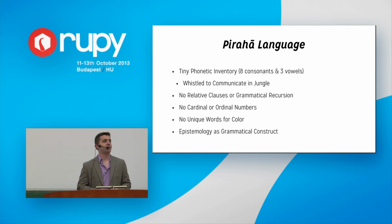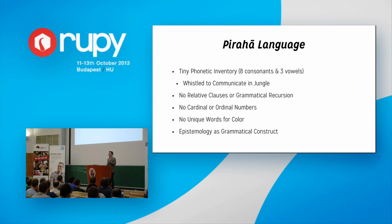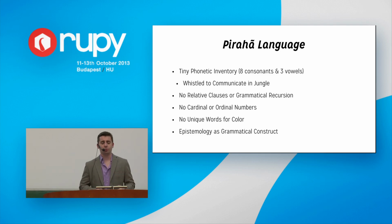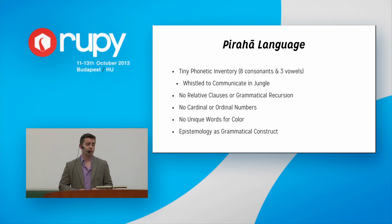It has a tiny phonetic inventory. It only has 8 consonants and 3 vowels. 3 vowels is about as few as you can get, and 8 consonants, that's pretty close to the record. The ha and na, I believe, are not contrastive, meaning that you say one or the other, they're interchangeable. As a result of this, you can actually whistle this language, and it's still intelligible. People whistle this language in the jungle to communicate over large distances.